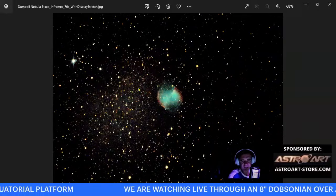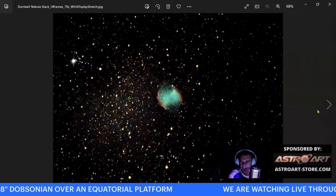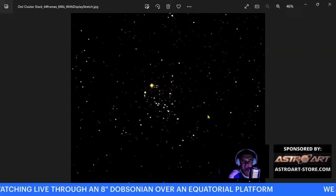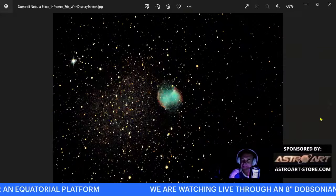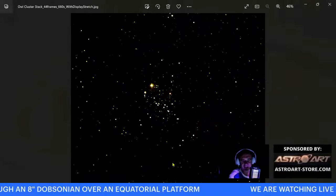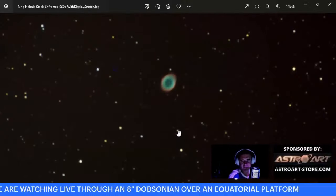This had a bit of noise here, some intrusion at the left, but you will get it. It was bad luck. And this is the hole. This was the dumbbell. This is the hole. You see, with that mount, you can get the stars much more perfect. And the ring nebula.